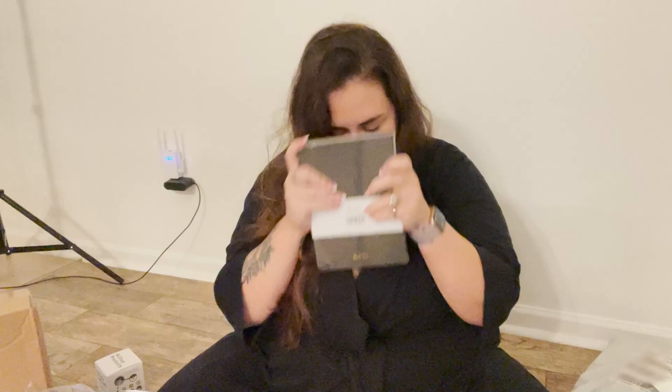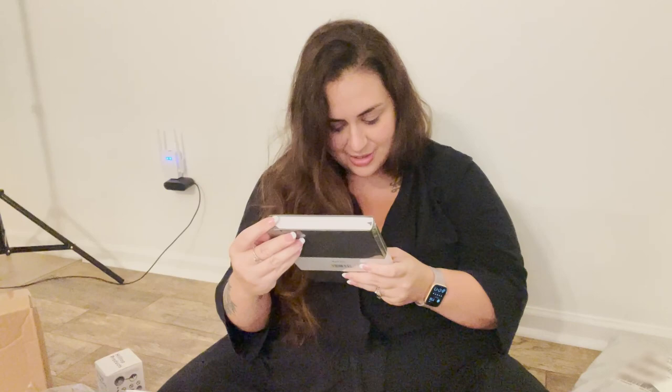Oh, yay. A new bullet journal. This is one I'm currently using. I'm still trying to like find my style in bullet journaling. But it's hard when you're a perfectionist and you want it to look a certain way and it doesn't right away.